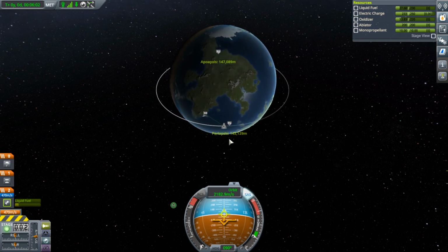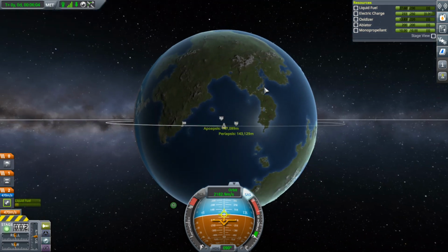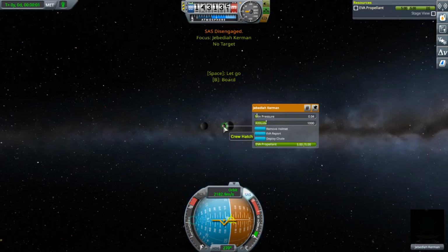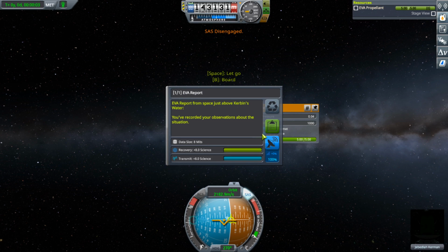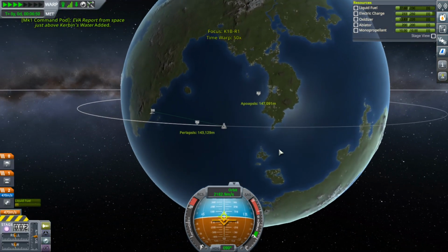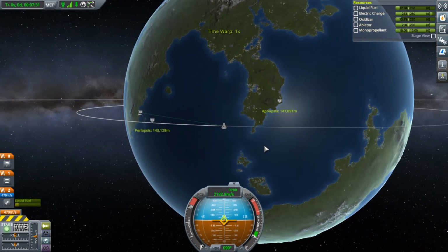So we will start doing our EVAs. So first EVA, over the waters. Boom. Now we have to fast forward over here. I want to try to catch the shores.